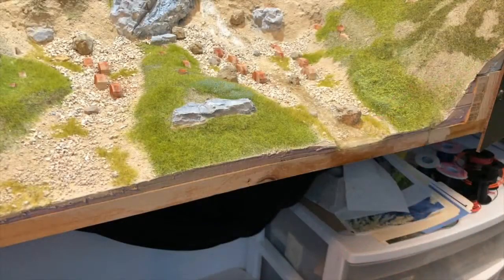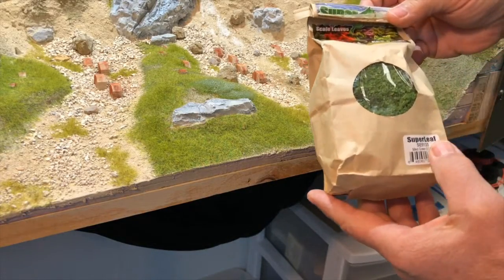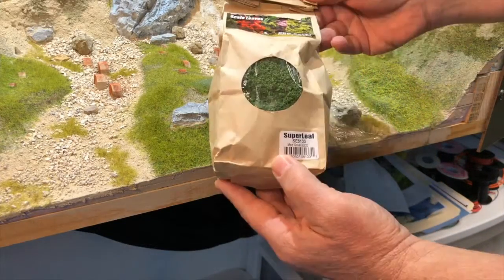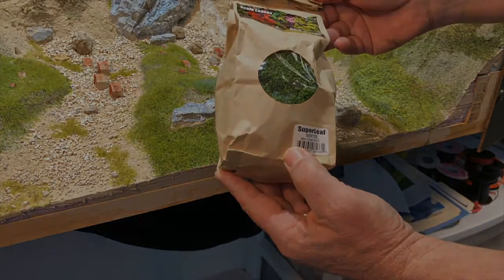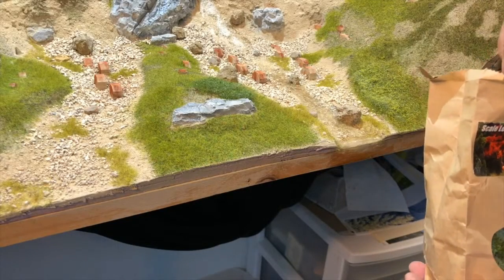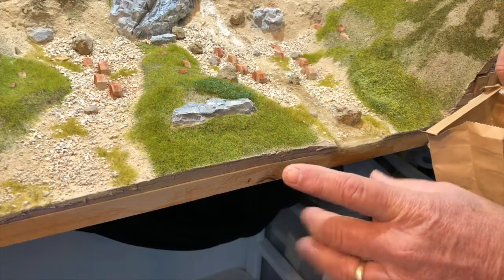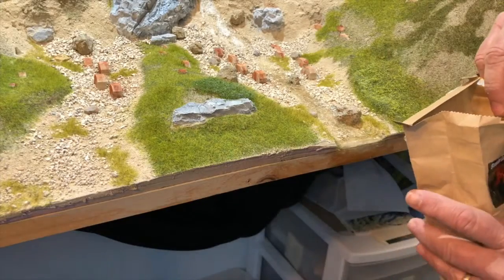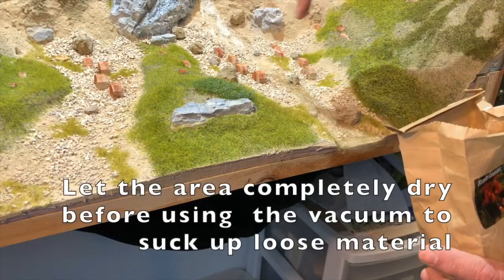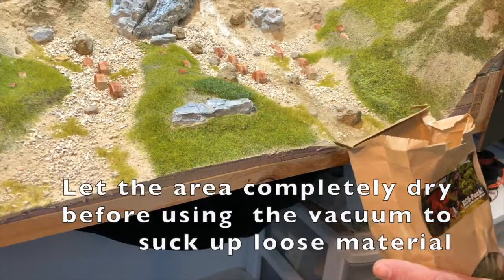Next, I'm going to flock it with a material from Scenic Express. This is called Super Leaf. It comes in a variety of colors. And you can see that makes a pretty nice bush. Now, a word of caution. Don't take your vacuum and try to suck up any loose material around your polyfiber, because you'll suck that polyfiber right off the layout.